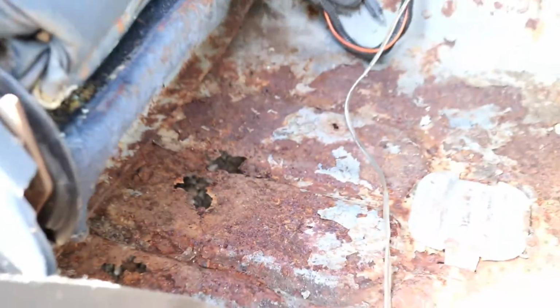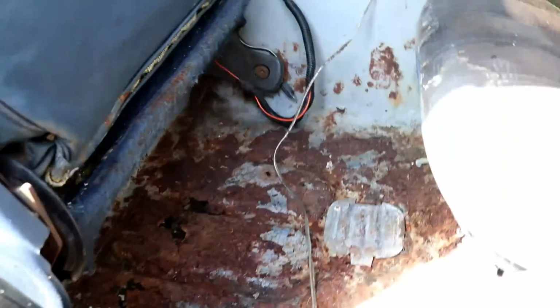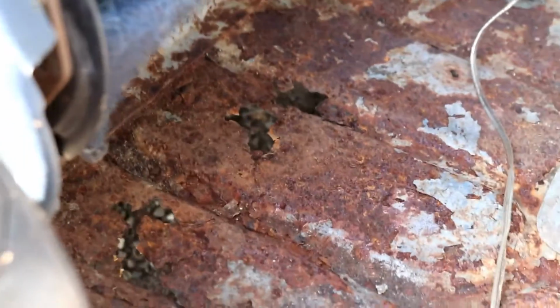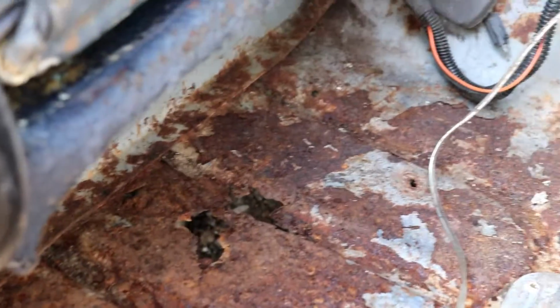And the worst spot of all is in the passenger driver rear floor pan. This is the worst. Stupid camera's not focusing. There we go. Yeah, it's pretty bad, but it's not horrible. It's a lot better than the Datsun. The seats are toast. They're just done.